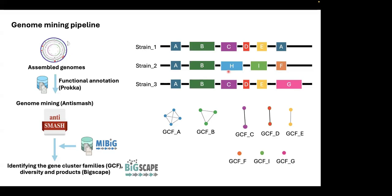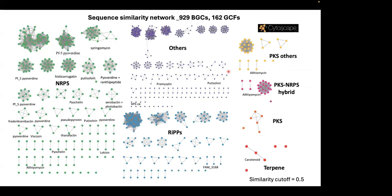But for my data set, since I have 93 genomes, my sequence similarity network looks something like this. So there are 929 gene clusters here and 162 distinct gene cluster families in this data set. I've marked all of the known clusters here. One thing that I forgot to mention was that in the pipeline, you might have seen the MIBiG annotations coming in. When you run antiSMASH, if any of your clusters are similar to a MIBiG entry, it will tell you that it is and how similar it is. Also, when you run BiG-SCAPE, you can add the MIBiG flag, so that when it makes those networks, it will pop up the MIBiG entries if there's anything similar.